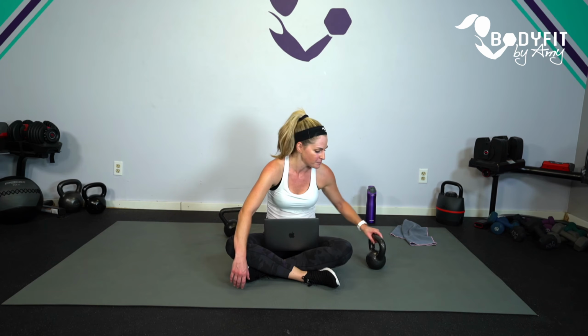So yes, one arm swings. I don't do them super often. Sometimes I go to one so I can point out something, but yes, they can tweak your back a little bit. But in general, kettlebell swings are a really good strengthener. So I would say start with no weight, then work your way up, or start with a deadlift. That's a good variation. Usually when I put one arm swings, I give you the option to go with two first. Yay, Sue is starting the dumbbell kettlebell program on Monday.